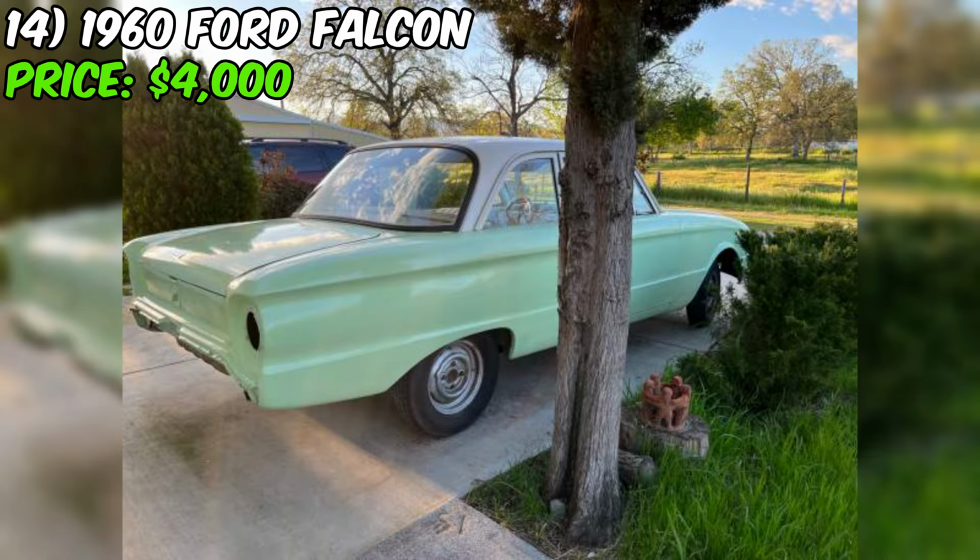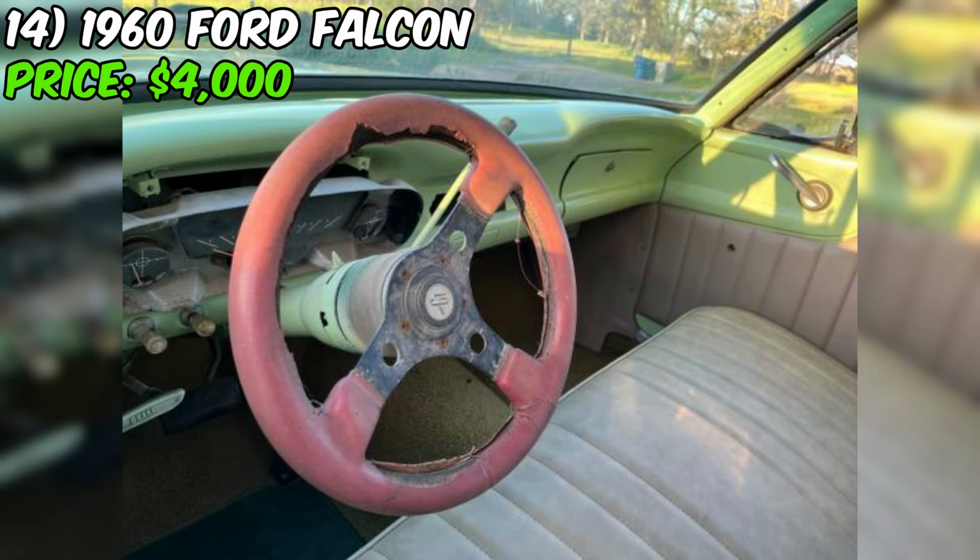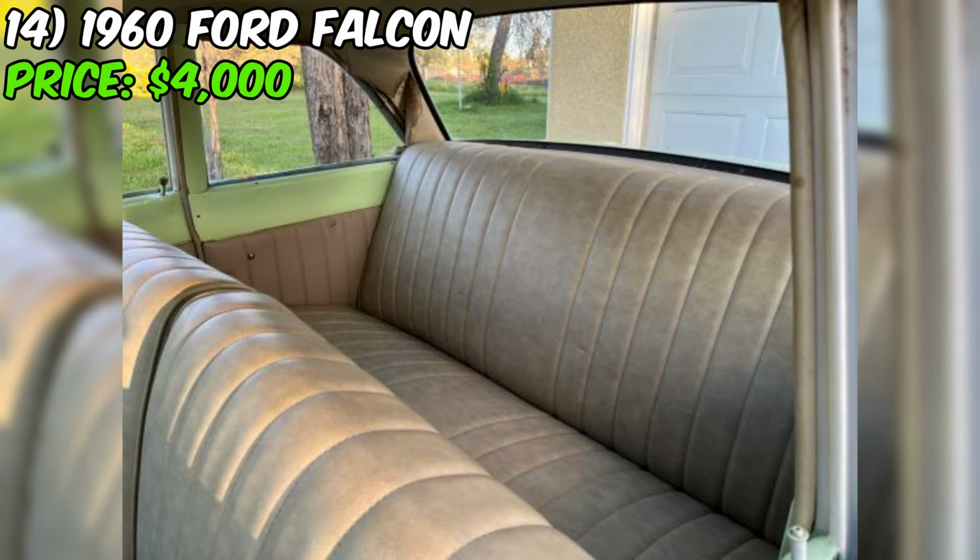Number 14. We've got a real diamond in the rough for you. A 1960 Ford Falcon in a beautiful mint green color. This car is up for sale on Craigslist for just $4,000 or best offer, and while it may not be in perfect condition, it's got a ton of potential for the right buyer.